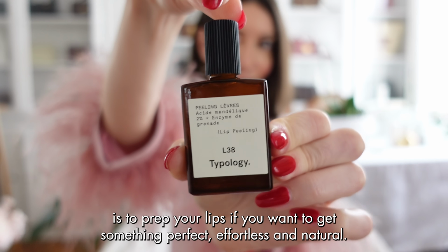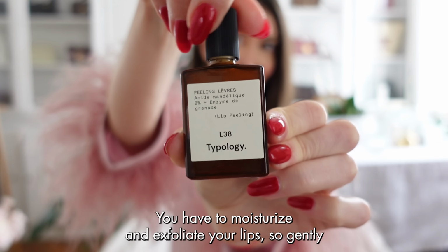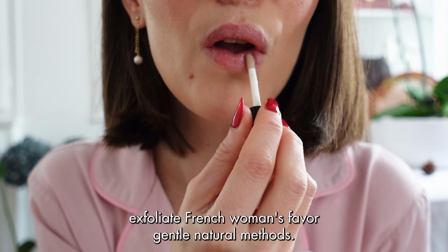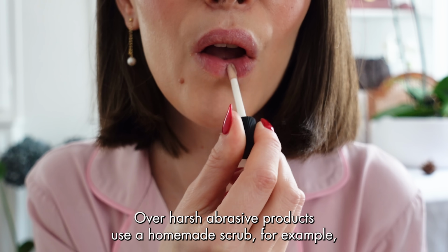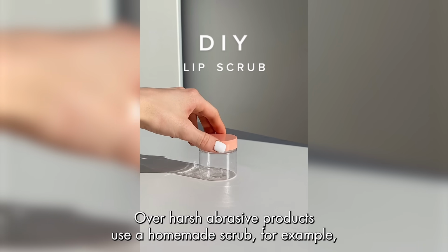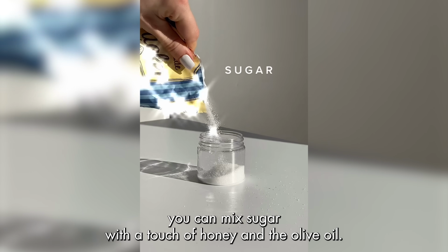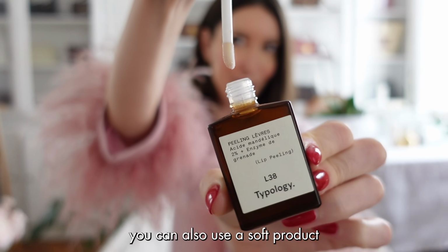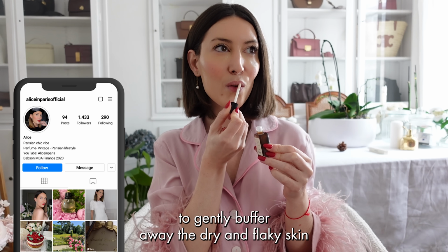If you want to get something perfect, effortless and natural, you have to moisturize and exfoliate your lips. So gently exfoliate. French women favor gentle, natural methods over harsh and abrasive products. Use a homemade scrub, for example. You can mix sugar with a touch of honey or olive oil. Alternatively, you can also use a soft product to gently buff away the dry and flaky skin.